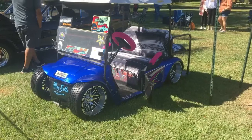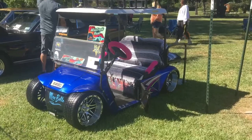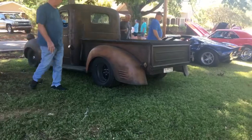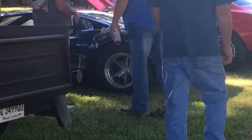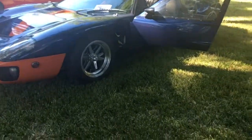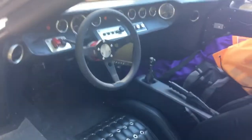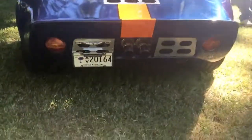Crazy lowrider Jeep with some rims on it and suicide doors. Rusty Plymouth, but right next to it, Ford GT40. Ford GT40 right here. Oh, yeah. Converted it to solid.